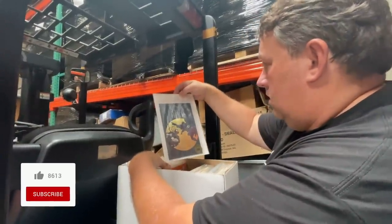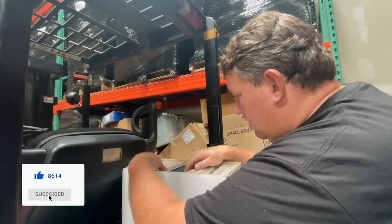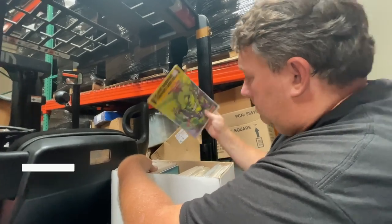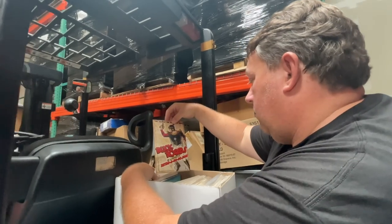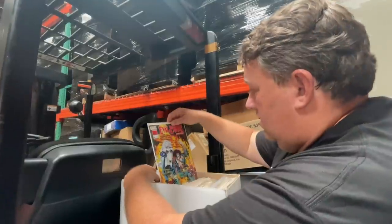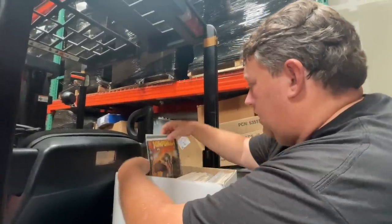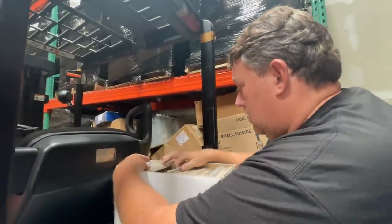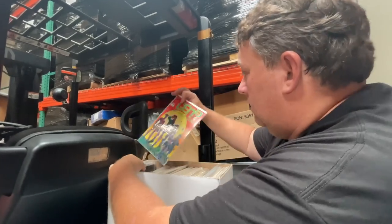Batman and Crandall. Cyber Force. Buck Rogers. Evil Ernie. Lumbarella. And Panther number one. I don't know where this comes from.